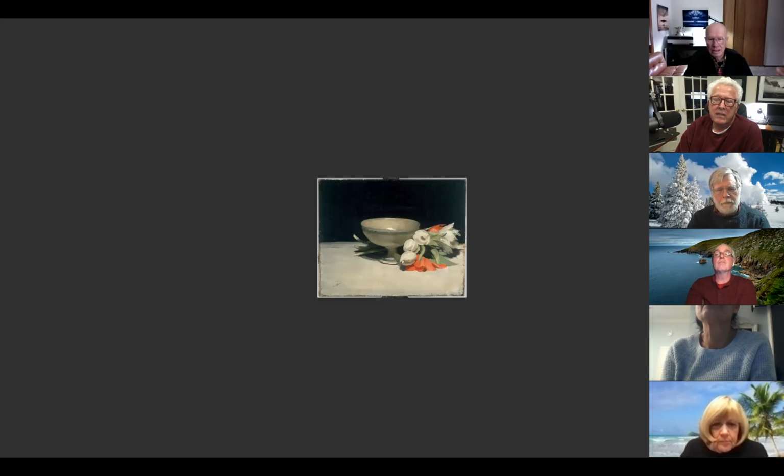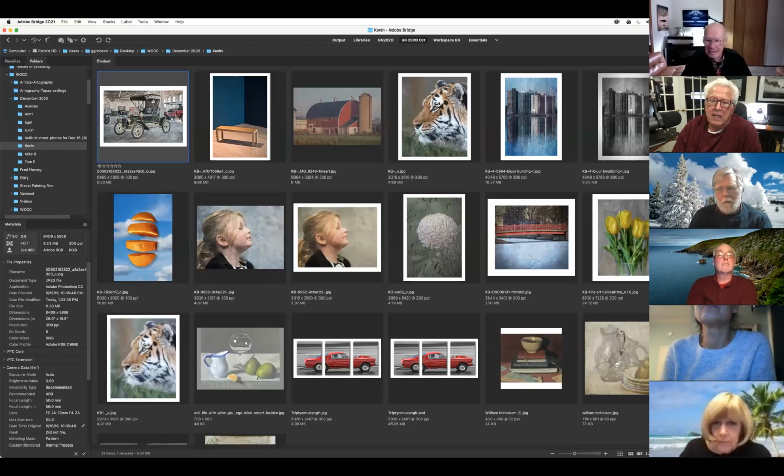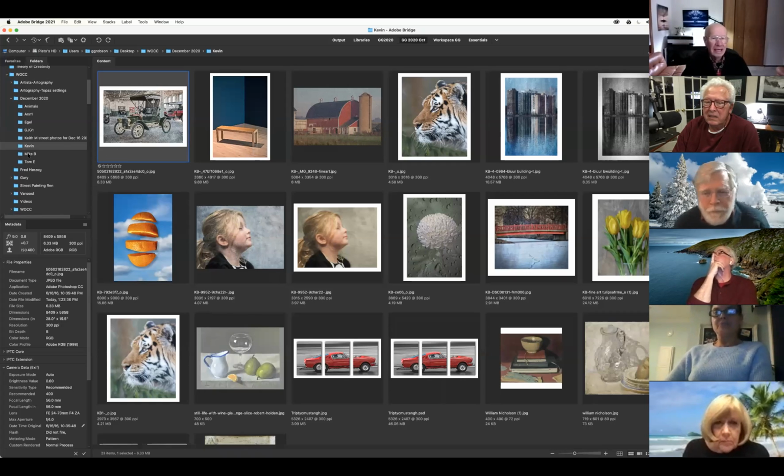Is there a place that you can go to download actions for Photoshop? Oh, God. They're everywhere. And some of them don't work so good because they're old, but yeah, they're all over the place. And of course, there's a lot of people selling them.